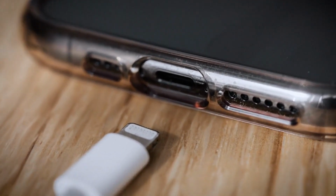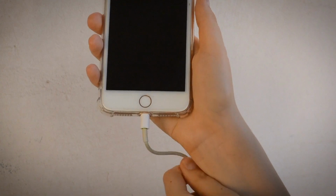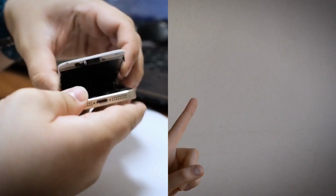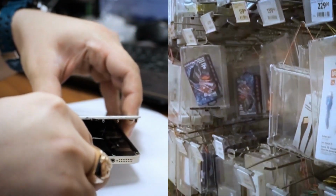Now, charging ports get loose over time, and once it happens, you start to hold your phone at a particular angle to charge it. Take action as soon as you notice it. Either ask a specialist to fix it or replace the charger.